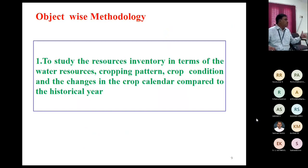And from time to time, every year, you can evaluate the crop condition, crop rotation, crop calendar, and the position of the crop, whether it is in good condition, and how the crop calendar changes. Sometimes the monsoon may be delayed, water releases may be delayed. As alternatives, the farmers may change the crops. If there is a scarcity of water, they may go for lesser water-utilization crops. They may abandon paddy sometimes. Where there is no water available, they go for short duration varieties. All these things can be monitored using remote sensing and GIS.